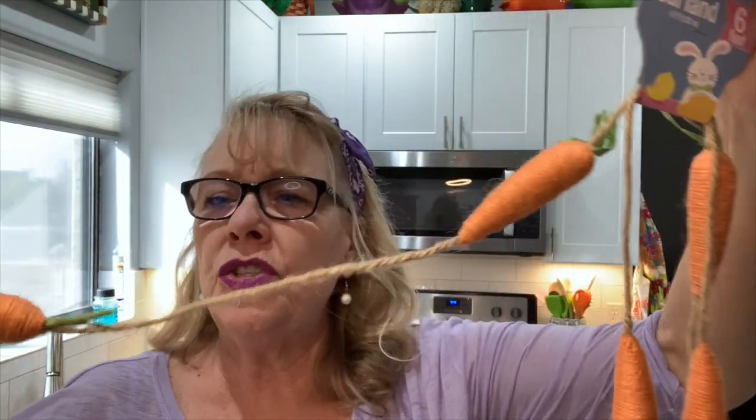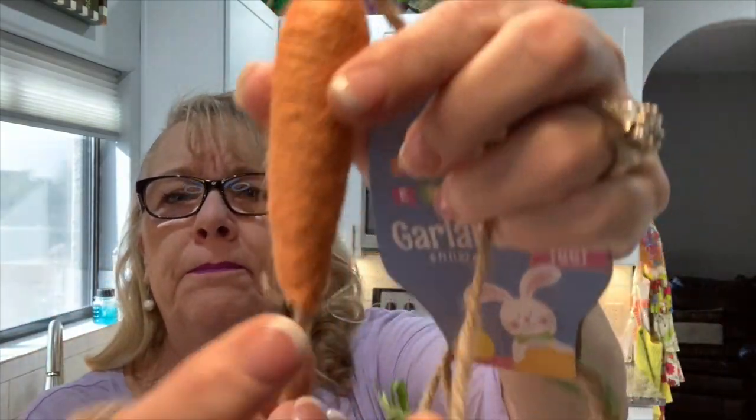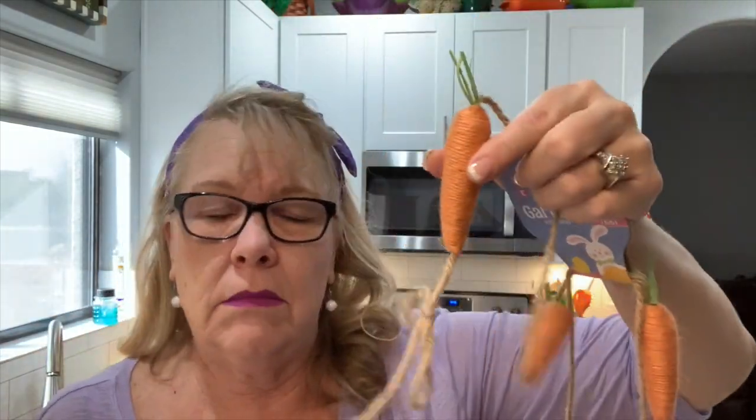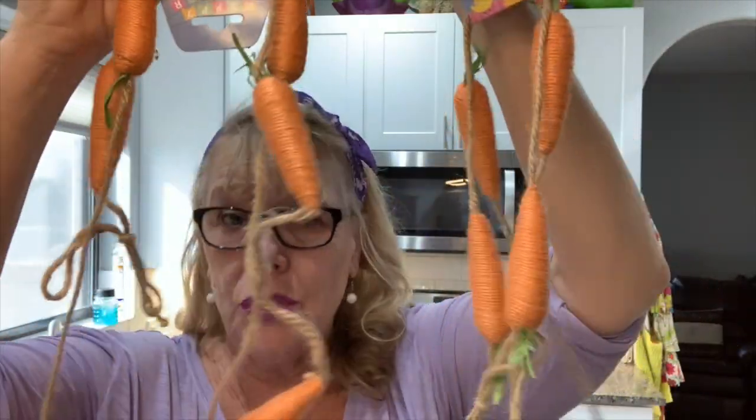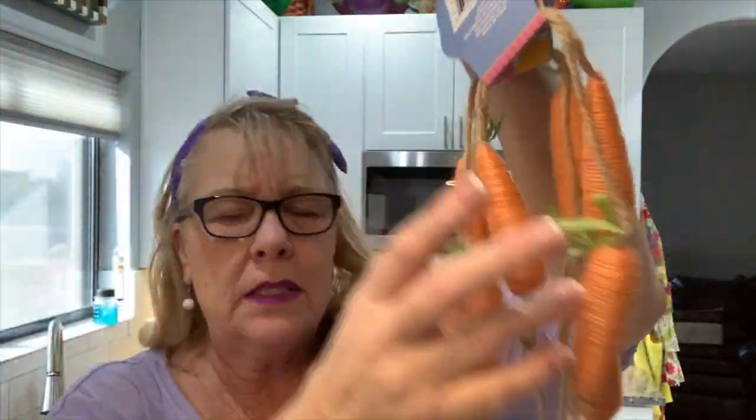How about these garlands, which I am in love with? So super easy, right? It's just the jute cord, which we all have, and their little carrots. But I don't have to put it together. It's already done for me. So I bought two of them. I love these. And I will probably add to this and embellish it slightly more.